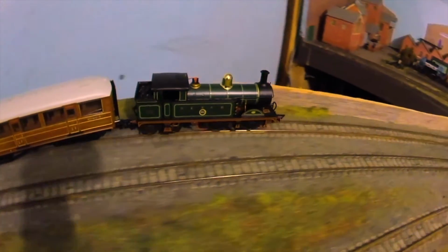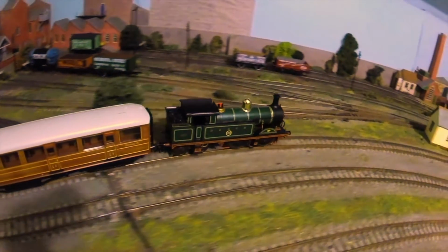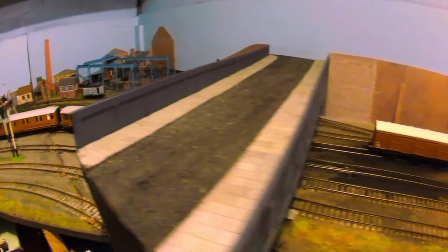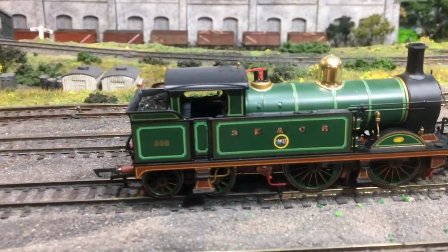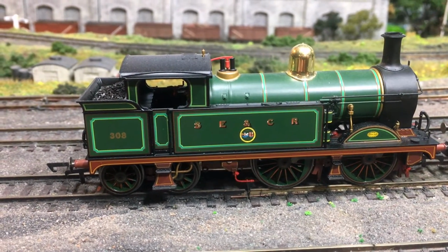Both of them are resplendent in pretty much the same livery, the only difference being the running numbers, with the Collectors Club example being the preserved example at the Bluebell Railway. One thing to note about this is the South Eastern and Chatham Railway crest that's there on the tank sides, and this was particularly well reproduced on this, and I think we did touch on that when we did the review of this model.